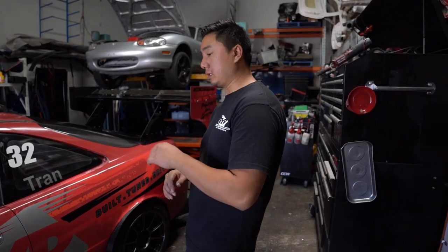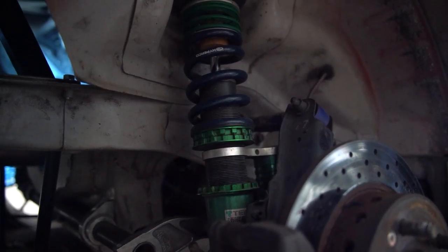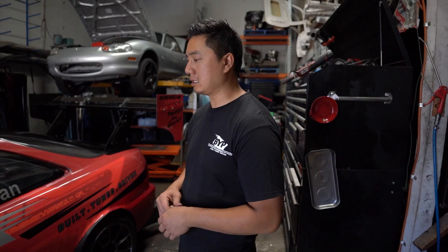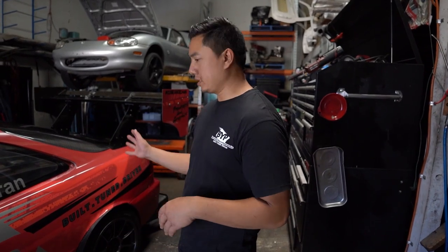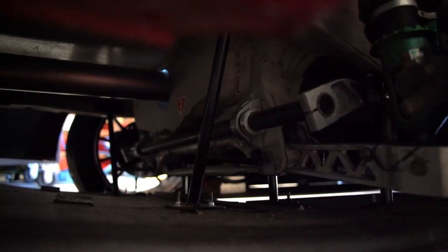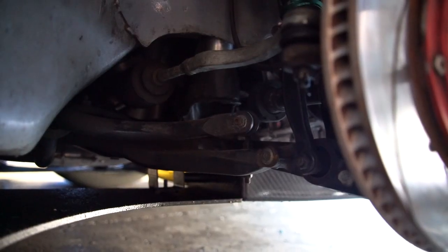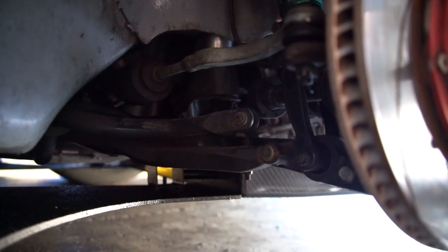In terms of suspension, the car runs off-the-shelf TEIN Super Racings. We've had this suspension on the car since 2010, since it was built. It's got a Motorsport ASR sway bar in the rear and spherical bushes all around. But bar that, it still runs standard control arms, standard crossmember, standard trailing arms and standard pickup points.